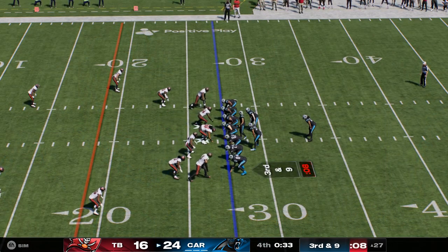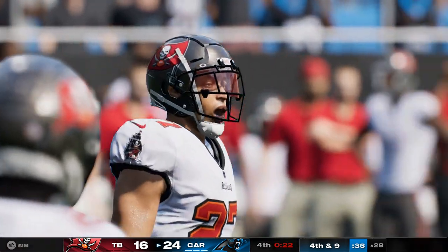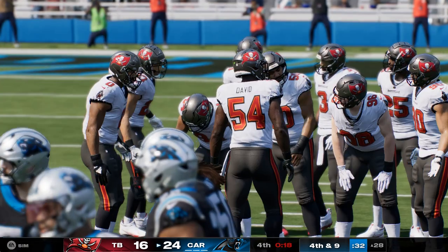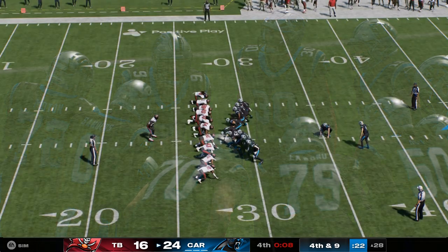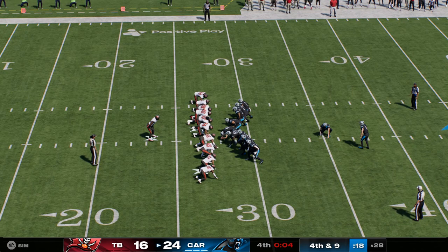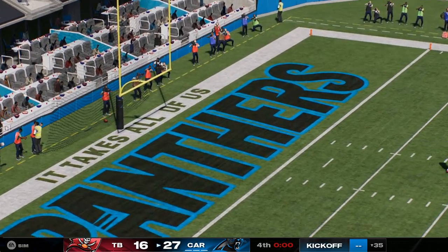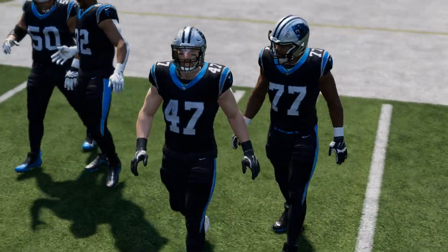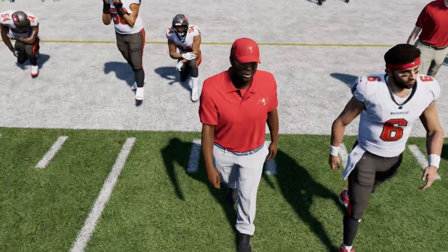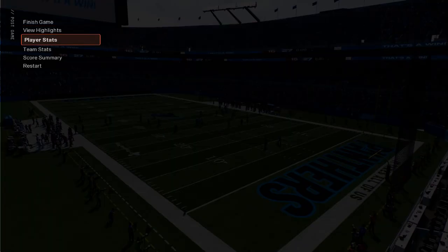Converted twice on third down already on this drive. Now can they do it for a third time? Victory formation here as he's down to a knee. It's a win for the Panthers. They proved much the best in this one. Get a solid performance in all three phases of the game and ride that to victory.